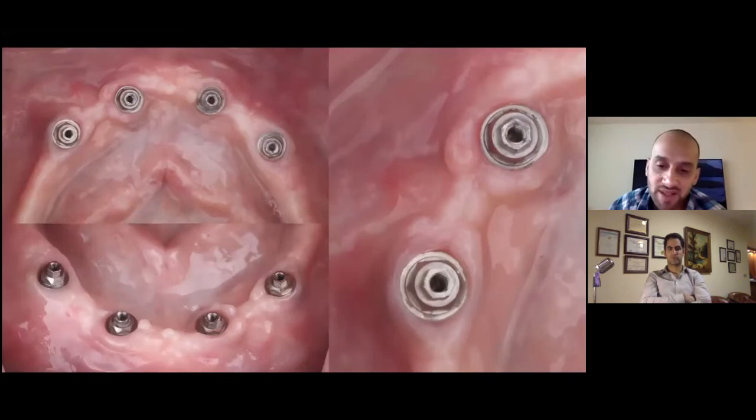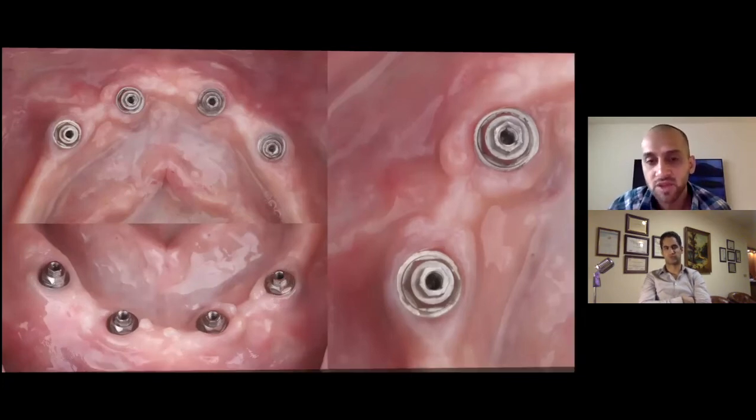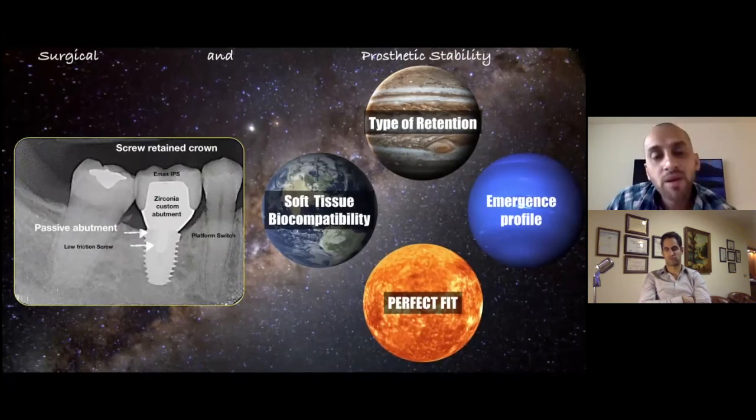Because once that prosthesis is removed for hygiene or something like that, we want these fixtures to look beautiful. We want soft tissues to look pink and firm and stippled and gorgeous. This is something that we are not able to achieve with the previous connections. So just to wrap it up, it is important to do beautiful surgery, but it's also important to have a prosthetically stable prosthesis that gives you good soft tissue and hard tissue, peri-implant soft tissue health.